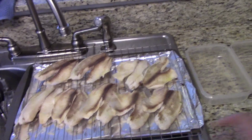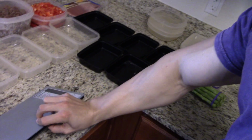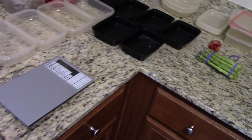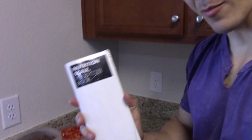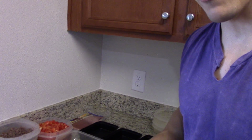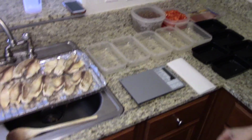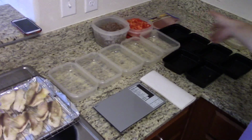Next step here, besides finishing everything up, is I'm going to go into my cabinet and grab my scale. So scale goes here. This is that booklet I keep telling you guys about, right? It has all the codes for every different food item in there. Leave it right there. So when I'm ready, I just take my food item, boom, boom, boom, weigh it out, move on to the next food item. Boom, boom, boom, weigh it out. And in about 10 minutes, you guys will see I'll have all my food packed.